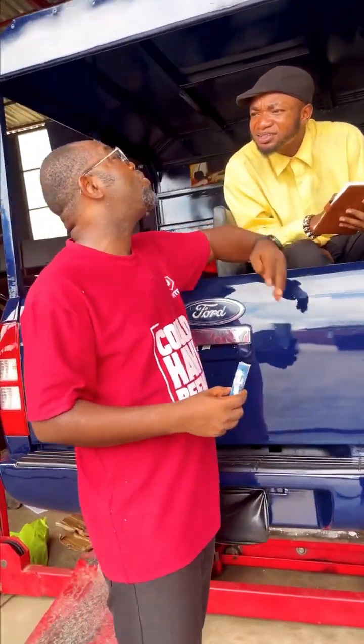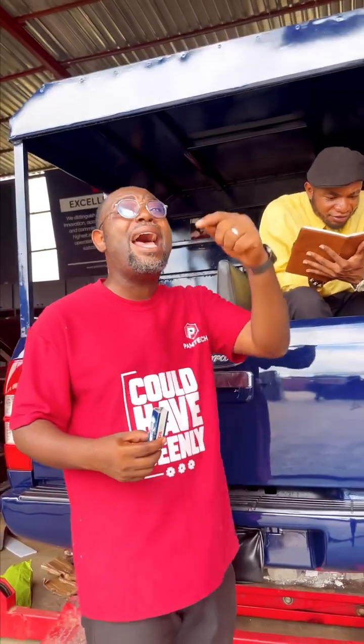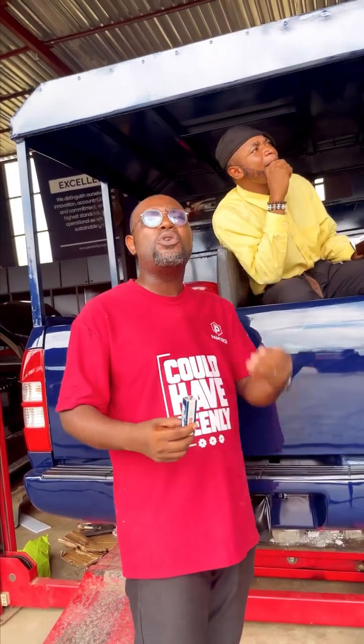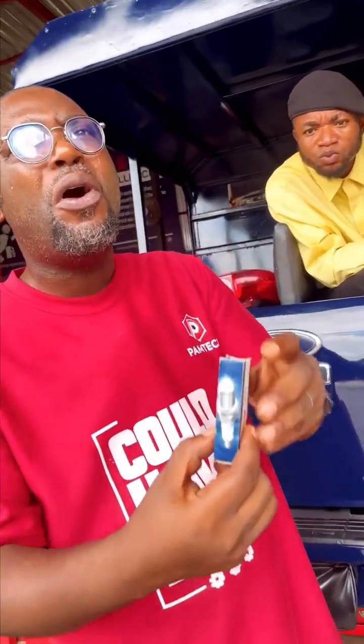Four, spark plug. See, according to ASE, that is to say, Automotive Service Excellence, a bad spark plug can reduce fuel economy by 30%. So if you know you have inferior spark plugs in your car, get rid of them and invest in good quality spark plugs like this Bosch spark plug. And of course, increase your fuel economy. Are you hearing me? Okay.